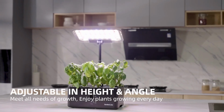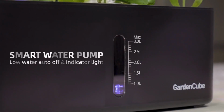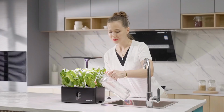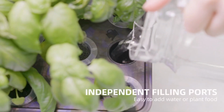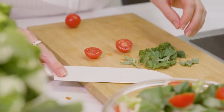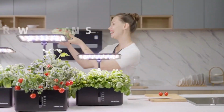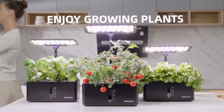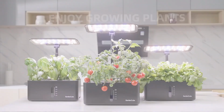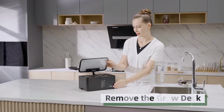With hydroponics, your plants can grow up to 5 times faster than in soil, giving you fresh produce all year long. Now, let's talk about the quiet yet efficient watering system. The hydroponic setup includes a water pump that uses premium ceramic core technology, operating at a whisper quiet level of less than 20 decibels. It runs every 30 minutes, providing efficient watering while saving energy.